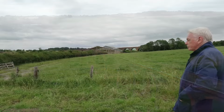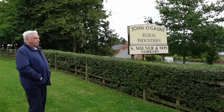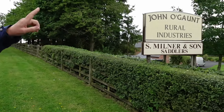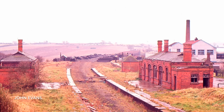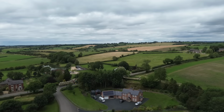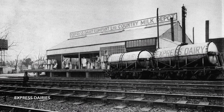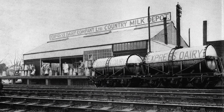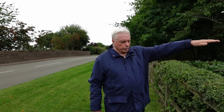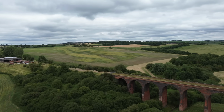So we've come round, we've had to follow the road, annoyingly, but here we go, there's a bridge. There's a bridge. And John O'Gaunt Rural Industries. Yeah, this is the site of John O'Gaunt Station, and nothing there, annoyingly. Came there on my bike. We stood at this bridge. It was the bridge on this side as well then, and looked down, and you saw the station and the track. And this was a centre for milk. There was always milk wagons, those white milk wagons, in sidings here. I think there was a dairy here actually, and this was John O'Gaunt Station, which is actually the viaduct. You run off the viaduct almost straight to the station, and it was a lovely spot.